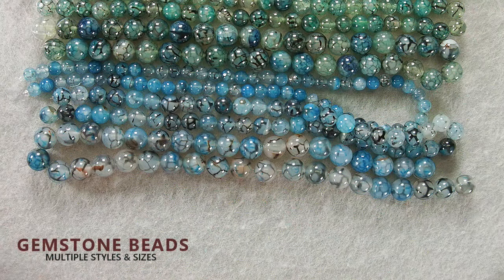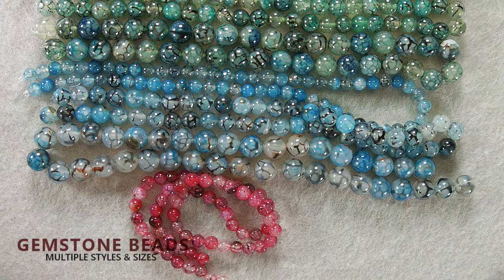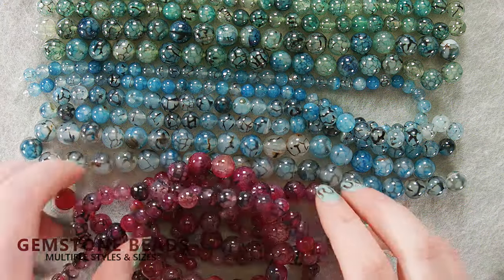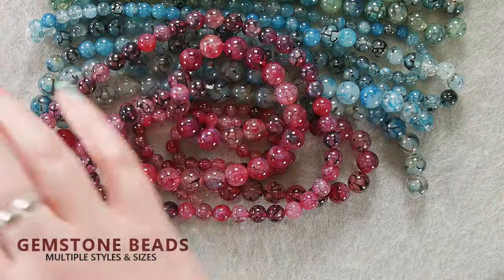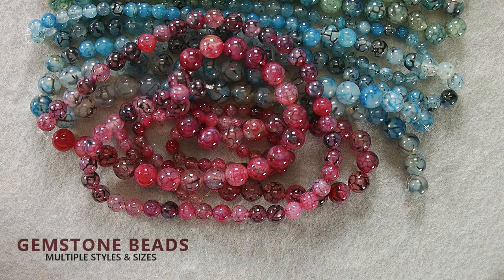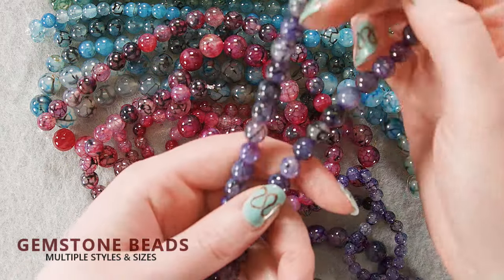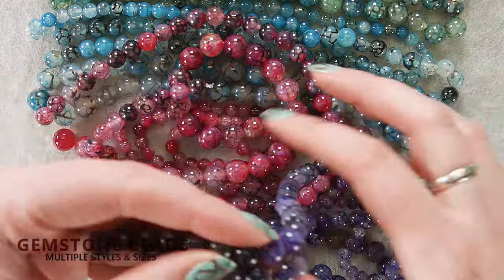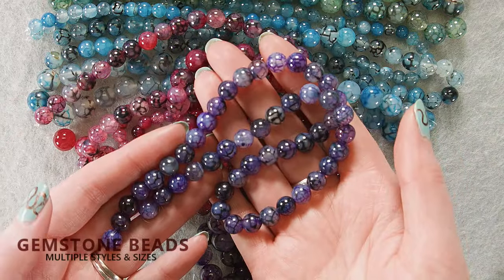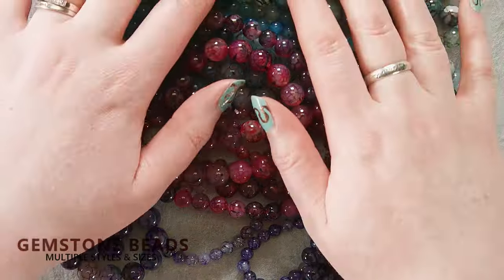And we'll have also pinks and purple. I'm just gonna show you all the pink here. Look at that, gorgeous. And we have purple coming up. This purple is amazing with the white and the black. Just so absolutely stunning. Love that. These colors are all wonderful and rich.